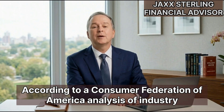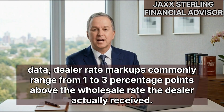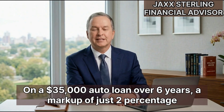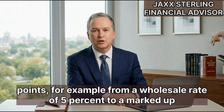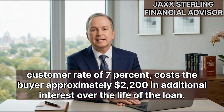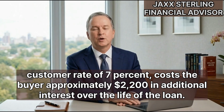According to a Consumer Federation of America analysis of industry data, dealer rate markups commonly range from 1 to 3 percentage points above the wholesale rate the dealer actually received. On a $35,000 auto loan over 6 years, a markup of just 2 percentage points, for example from a wholesale rate of 5% to a marked up customer rate of 7%, costs the buyer approximately $2,200 in additional interest over the life of the loan.